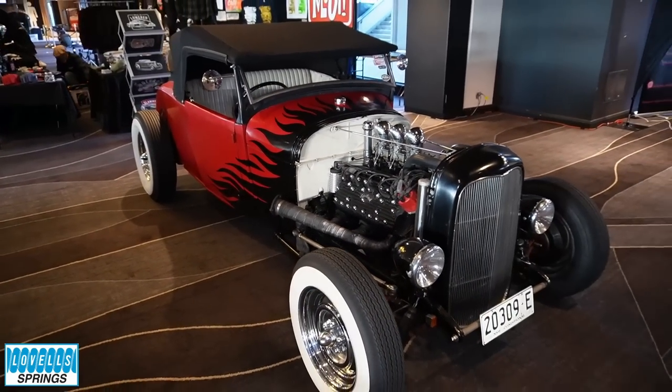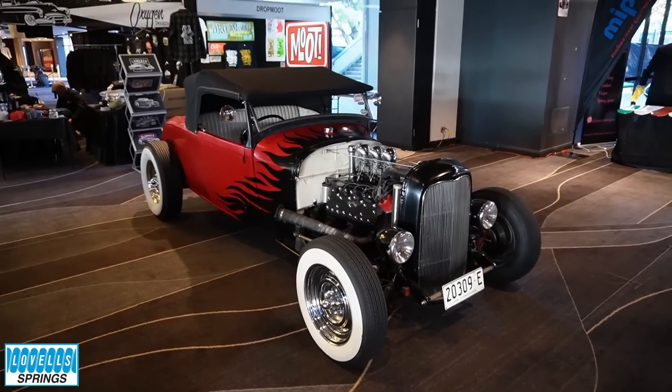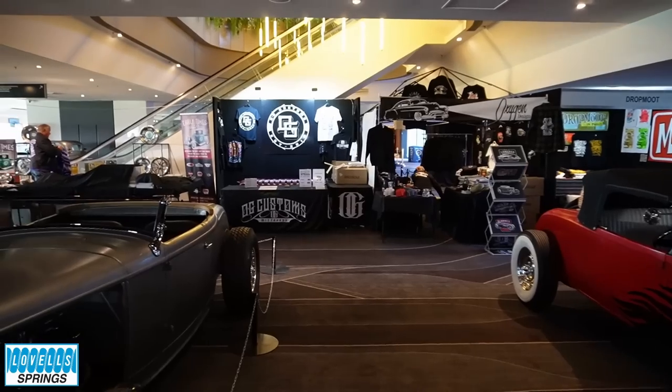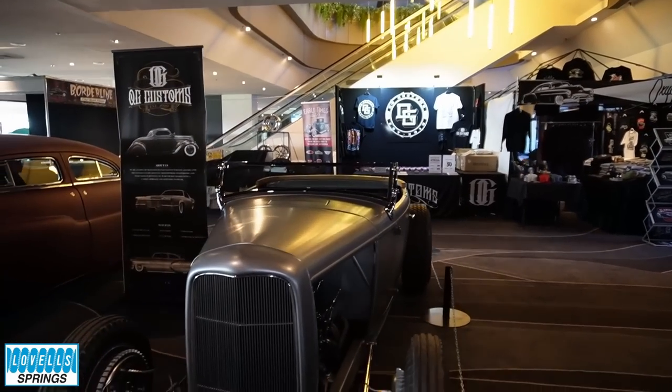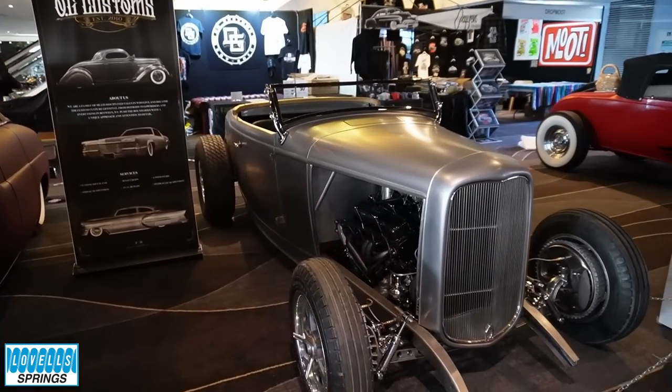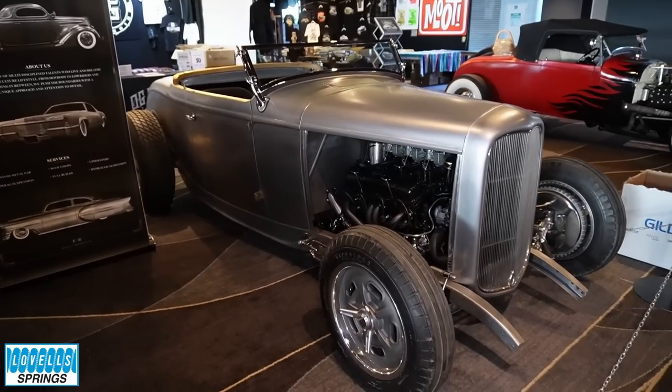Righto, so we're out in the nostalgia area now, and there was probably 30 or 40 cars there, and some of them had signs, and I've tried to capture that. That's obviously a new build, that one.